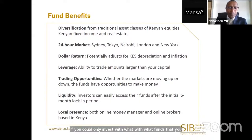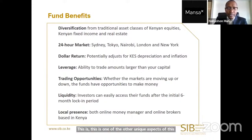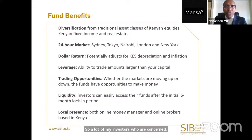Trading opportunities. This is one of the other unique aspects of this fund, and this is why I explained the long-short trading model. So going long markets means that you make money when the underlying asset that you have invested in gains in value. Whereas going short means that you actually make money when that asset class that you have gained exposure to is losing value. Now, this is very unique and helps us to take advantage of whether markets are rising or whether markets are falling. So a lot of our investors were concerned when they saw what was happening in Russia invading Ukraine, and they were concerned that markets were losing value.